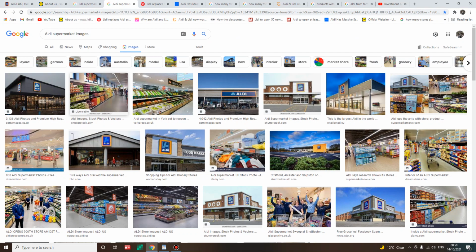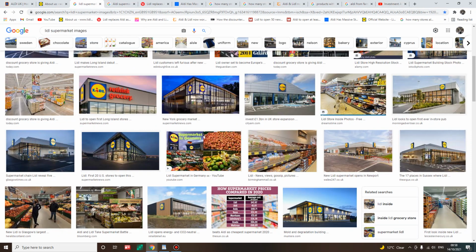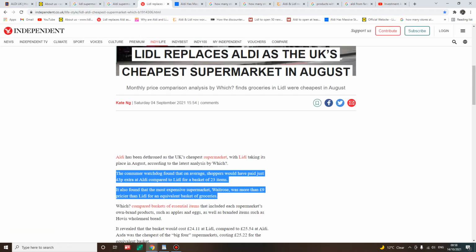And as a customer of both stores like myself, I hope you have noticed that prices are similar between the two stores, though Lidl has cheaper prices on a few items like kitchen stuff. Okay, listen to this analysis. The consumer watchdog found that on average shoppers would have paid just 43p extra at Aldi compared to Lidl for a basket of 23 items. It found that the most expensive supermarket, Waitrose, was more than £9 pricier than Lidl for an equivalent basket of groceries.